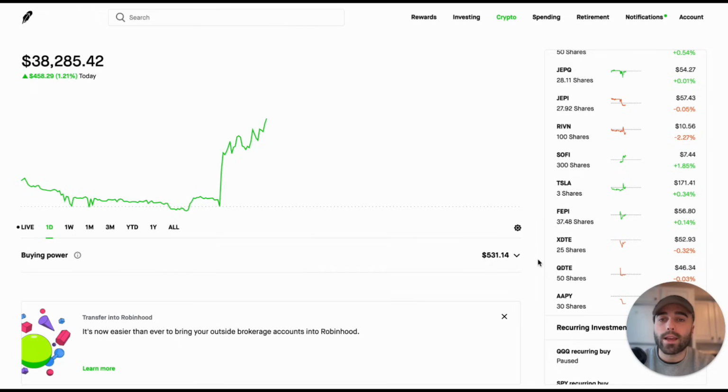Just wanted to share that with you guys, that I'm buying more of these weekly dividend ETFs and selling off some of my single stock YieldMax ETFs, as well as doing some options trading to be able to raise capital for these new purchases. So I haven't added any money into my portfolio in the past month or two, and it has been doing very well. And soon we're going to hit $40,000 in the portfolio just from dividend investing.